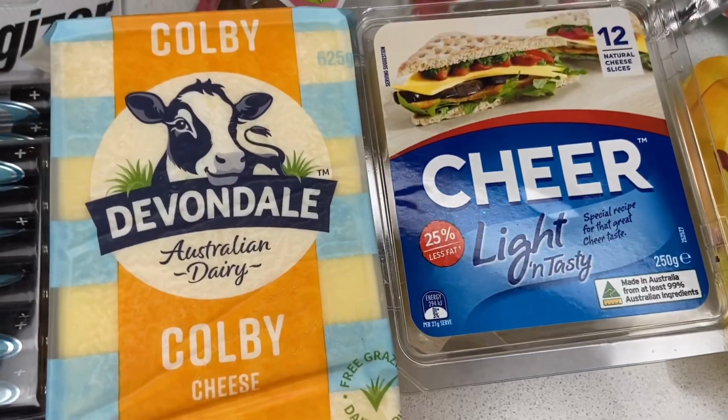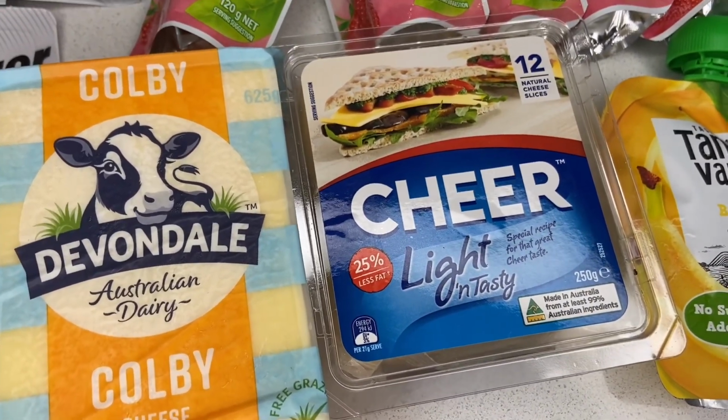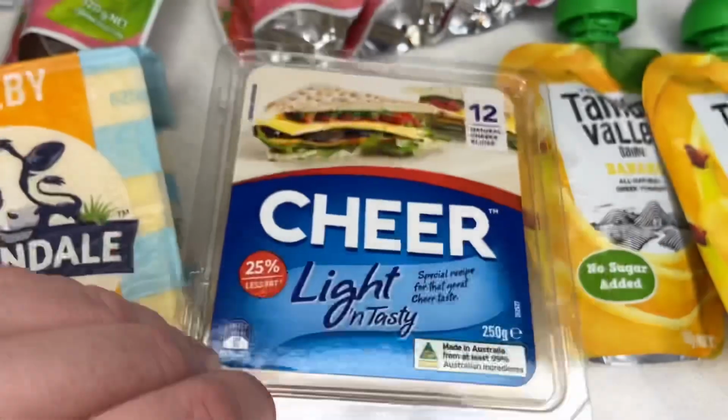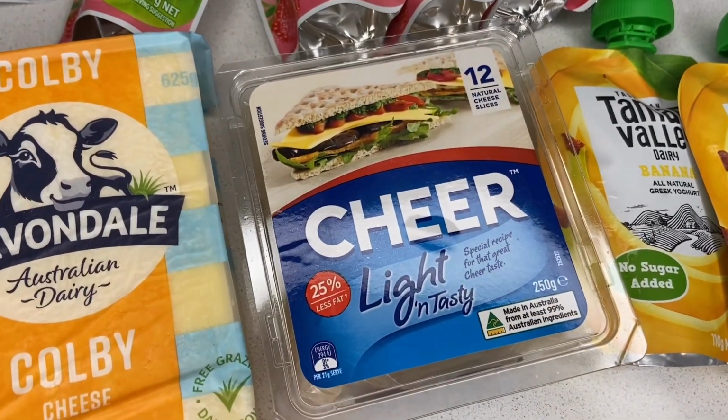I also grabbed some cheese this week. So my family absolutely love the processed cheese slices that are all individually sliced, so we have plenty of those in the fridge, but I love these bigger, thicker, realer slices, so I grabbed those for myself. I will probably be the only one that is actually eating those.